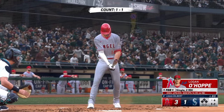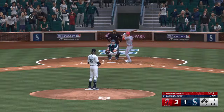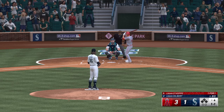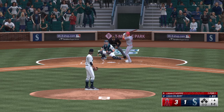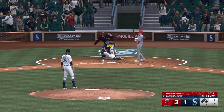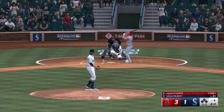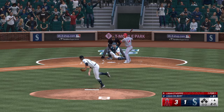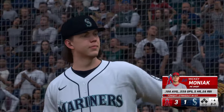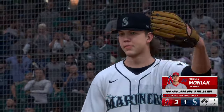Start of the fourth. Here's the Angels catcher, Logan O'Hoppe. Here's something cool, Boog. When they finished building T-Mobile Park back in 1999, they actually opened it up in the middle of the season. I remember as a rookie with the Chicago White Sox, we opened the season at the Kingdome, and then when we came back later in the year, we were playing at T-Mobile Park. It's a beautiful place, great scenery from center field, and I always enjoyed playing here.